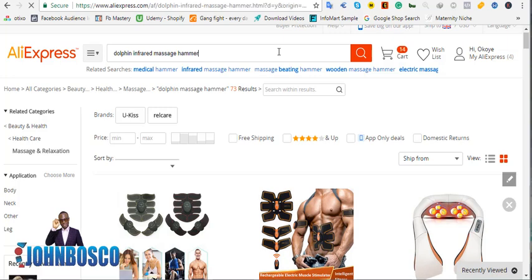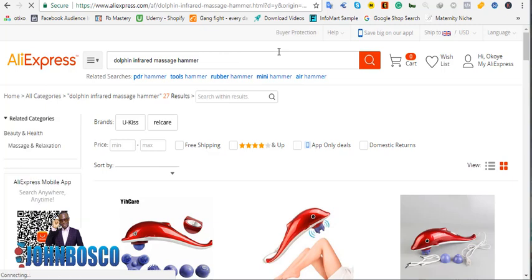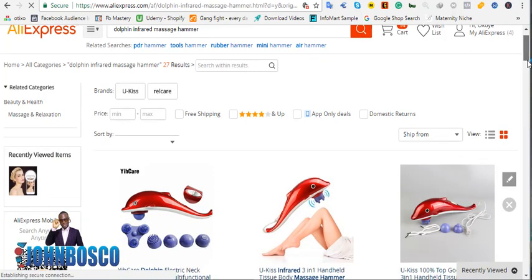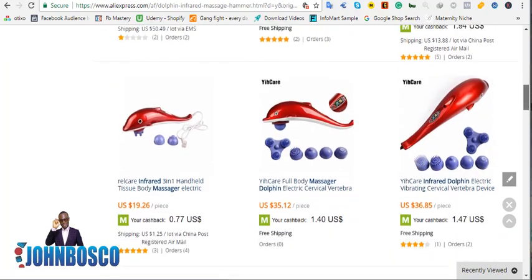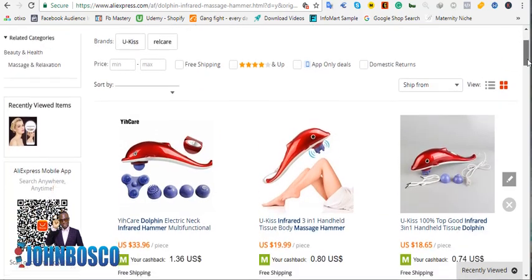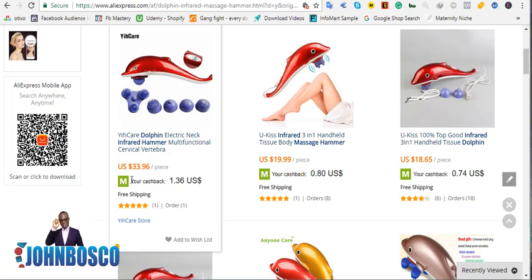Okay, and here we are, hoping my network operates. Boom, you see here we have most of the dolphin massage hammer showing their faces, okay? Unlike the other time when we had too many things coming out in the name of dolphin massage. So if you look here, you would notice something very odd.